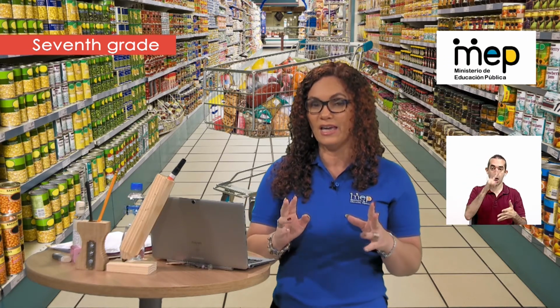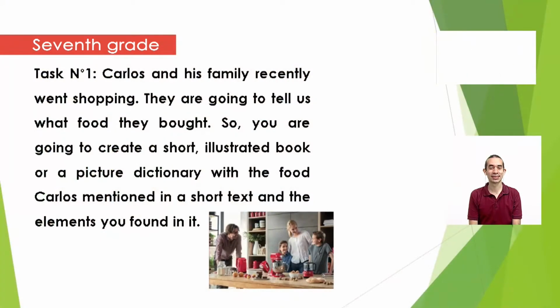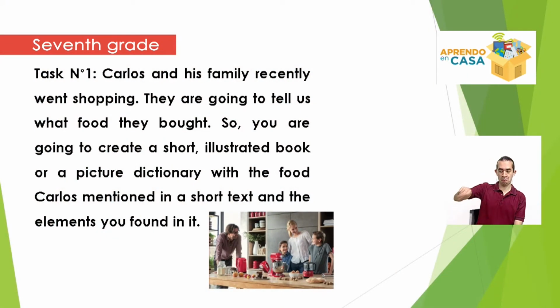Very good. Now that you know this vocabulary, you know some elements, we're going to need to complete our reading tasks for today. I'm going to show you the instructions of what you have to do. Let's pay attention. Carlos and his family recently went shopping. They are going to tell us what food they bought.